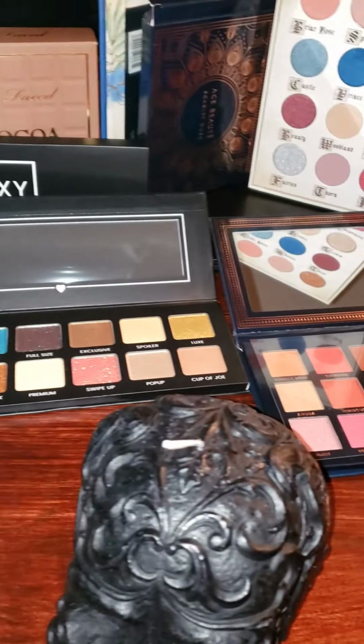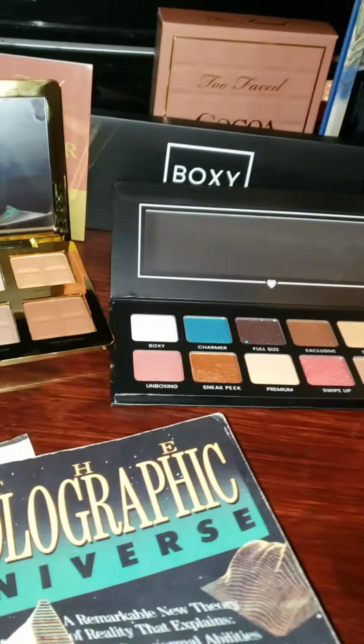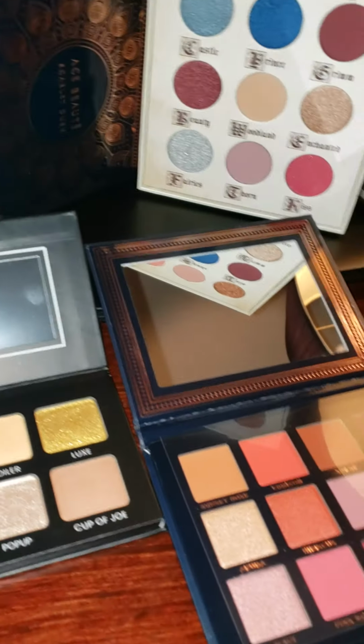Hello, happy Monday. It is makeup, magic, and more makeup Mondays. So I'm going to go over a couple things. We have books, we have some spells, and we're going to do the makeup actually first today.